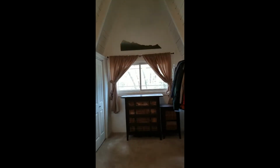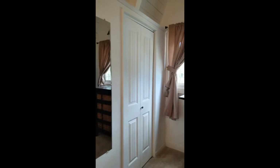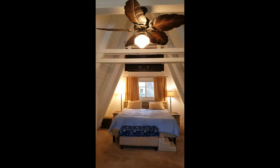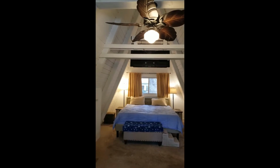So what we have are 2 closets side by side, and then they put in this little extra area, this little dressing area here, another built-in. This faces out to the street, and then that direction is to the sleeping area that they have set up.